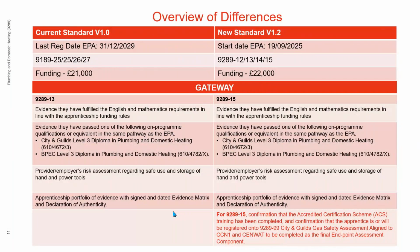So the current version, 9289, version 1.0, last registration, endpoint assessment, 31st of 12th, 2029. So this is for the 9189 25, 26, 27. Funding with 21,000, and then we've got the new standard version 1.2. So the start date EPA 19th September 2025. This is for the 9289 12, 13, 14, and 15, and the funding band for this is 22,000. Today we're going to be looking at the 9289 13, which is the environmental pathway, and also the 9289 15, which is the gas heating with matters of gas safety.